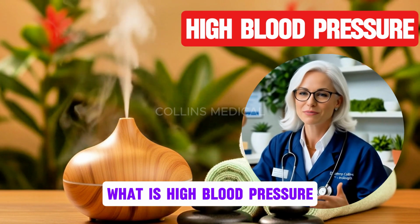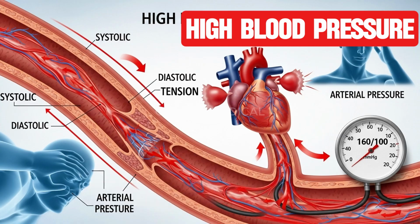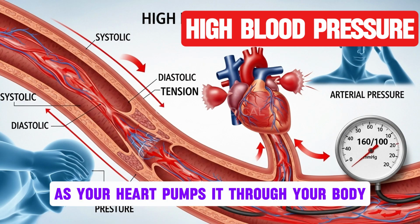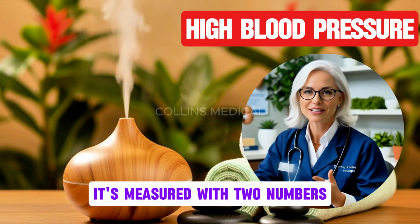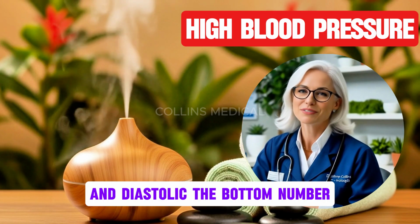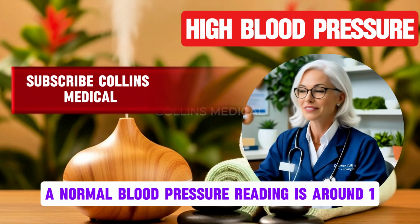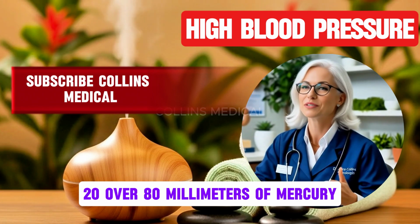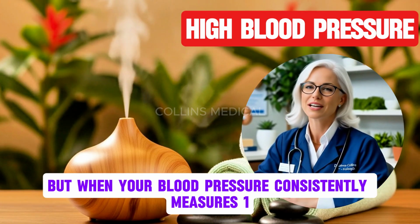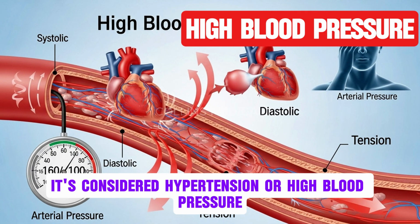What is high blood pressure? Let's start with the basics. What exactly is blood pressure? Blood pressure is the force your blood exerts against the walls of your arteries as your heart pumps it through your body. It's measured with two numbers: systolic, the top number, when the heart beats, and diastolic, the bottom number, when the heart rests between beats. A normal blood pressure reading is around 120/80 millimeters of mercury. But when your blood pressure consistently measures 130/80 or higher, it's considered hypertension or high blood pressure.